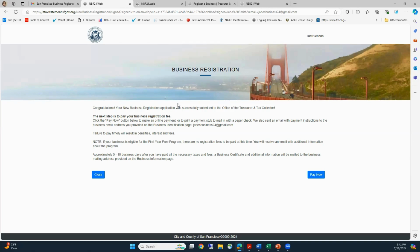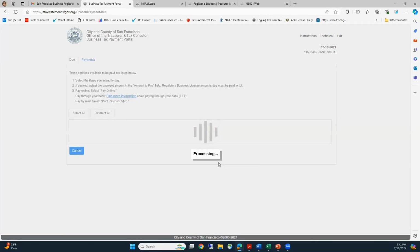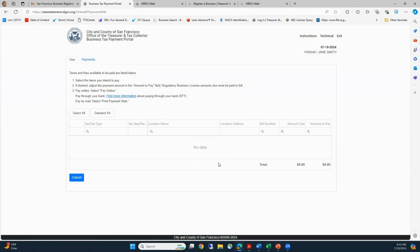The next step is to pay your business registration fee. Some businesses' registration applications may need to be reviewed by our office. If you do not see the payment button, the application is one that requires additional review by our office. We will reach out to you within 5 business days. Click the Pay Now button below to make an online payment or to print a payment stub to mail in with a paper check. You will also receive an email with payment instructions to the business email address you provided on the Business Identification page.